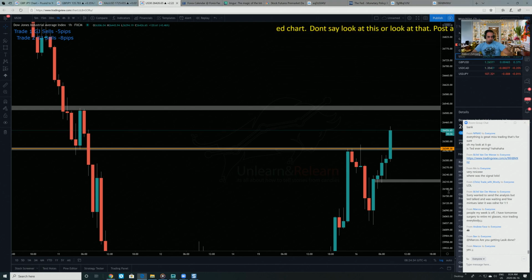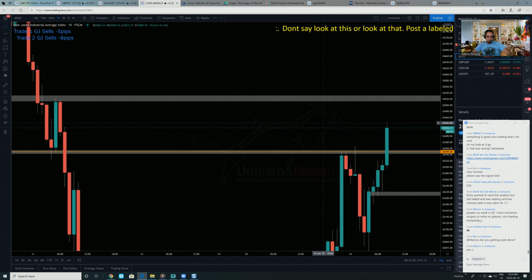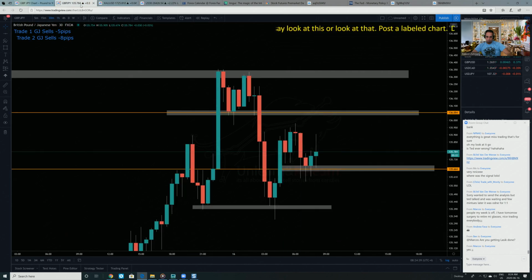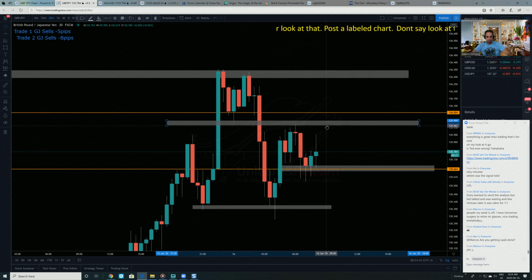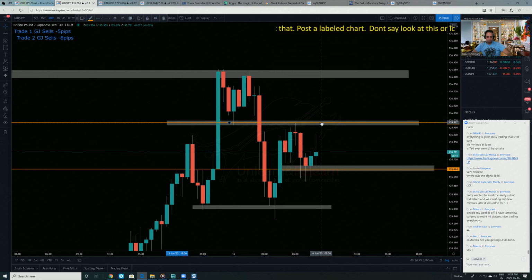Water rejection, GJ. 900 level. Yeah, it's a tight range. It's very difficult. Today, price action on GJ is very difficult. Yeah, I think you had one option there and that was it, and it was a risky one.